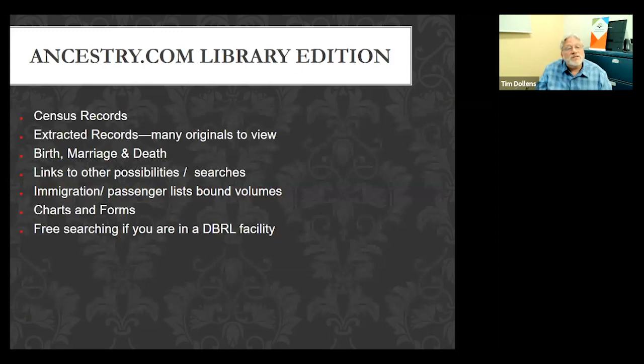So let's go ahead and just do a little backup of some of the records you're going to look at when you're looking for your mid-Missouri ancestor. You've got census records extracted, and some of the originals, like we showed you. You've got the birth, marriage, and death records that like we showed you copies of. And of course, those lead you to the other possibilities like court records. I don't have very much immigration records, but you should certainly look for those. And then of course, on Ancestry, you have access to charts and forms if you want to organize your stuff either on their website or personally.